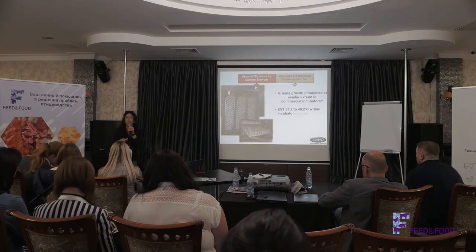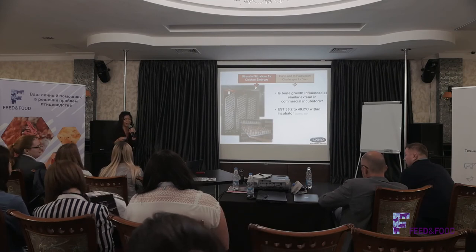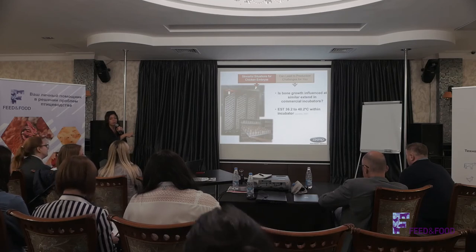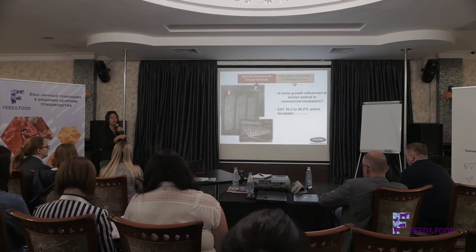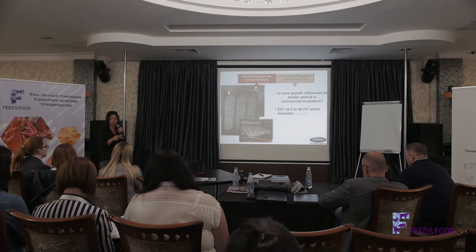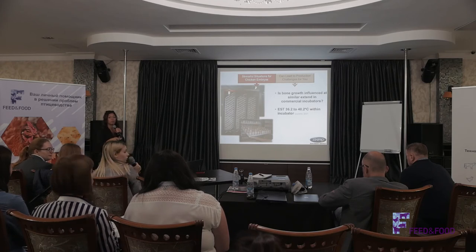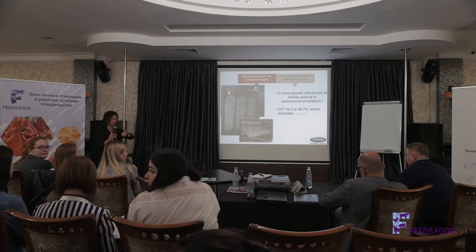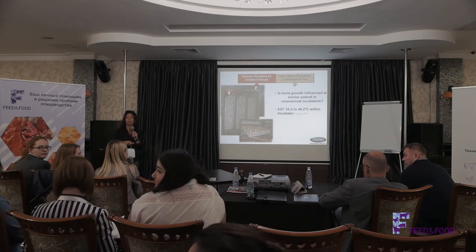So there are multi-stage and single-stage hatchers. You understand that? Which type of incubator do they have here, multi-stage or single-stage?